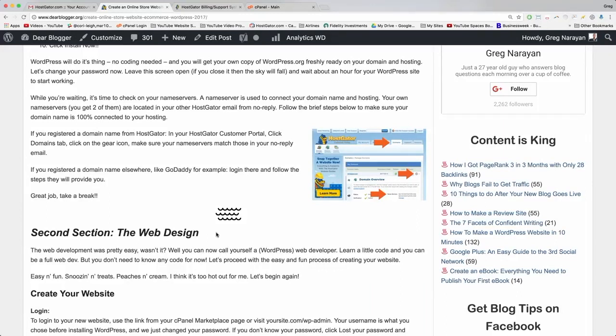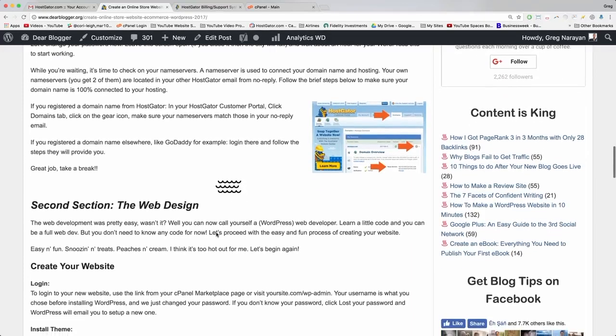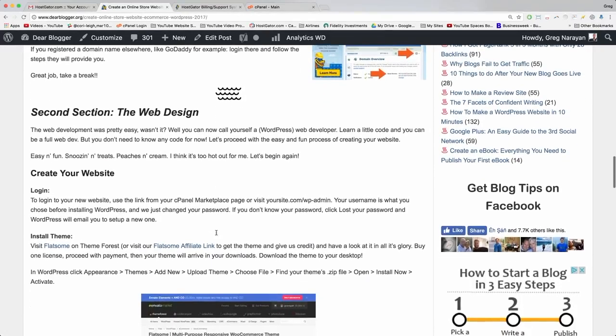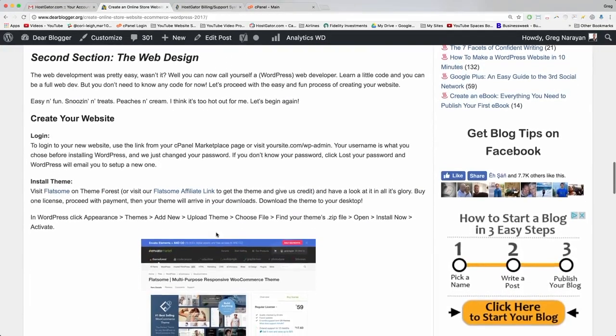We can also see that our second section, the web design, is complete and ready now by the power of editing. So this tutorial grows with you guys. But in either case, you're now a web developer, or at least a WordPress web developer, if you completed the first section, the web development, and you set up your domain hosting and WordPress.